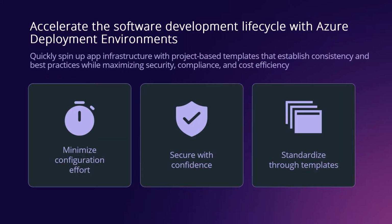On the other side, we have Azure Deployment Environments. Azure Deployment Environments lets you do a lot of the same things for running and deploying your application infrastructure. Rather than having to manually configure an application environment yourself, Deployment Environments lets you take a template that's built by you and your dev infra team, and it takes care of deploying that environment on your behalf. So you don't have to worry about how to configure your application.